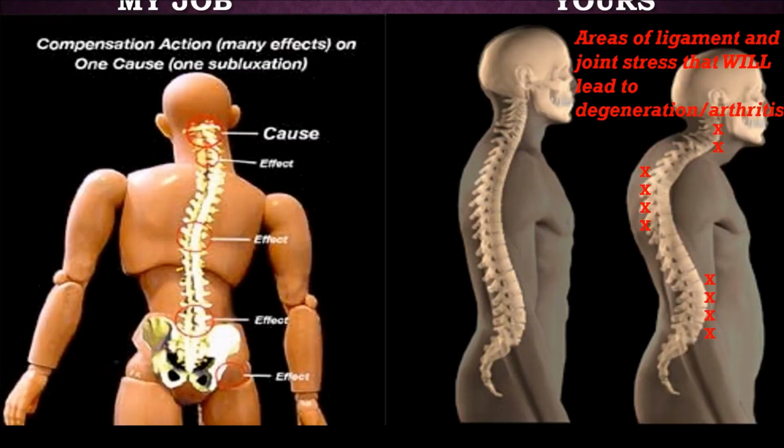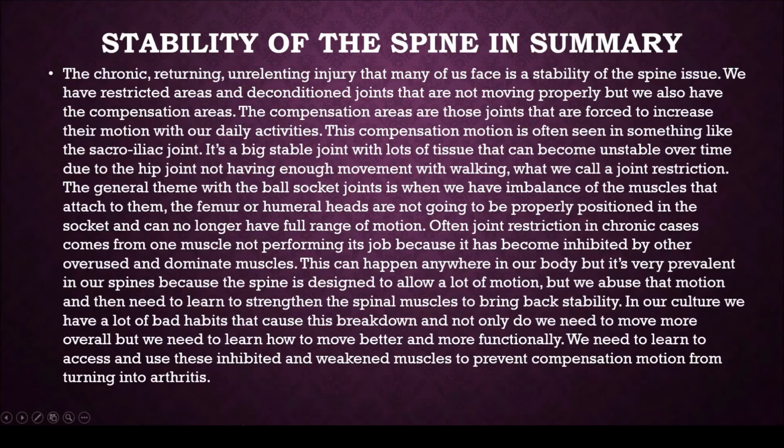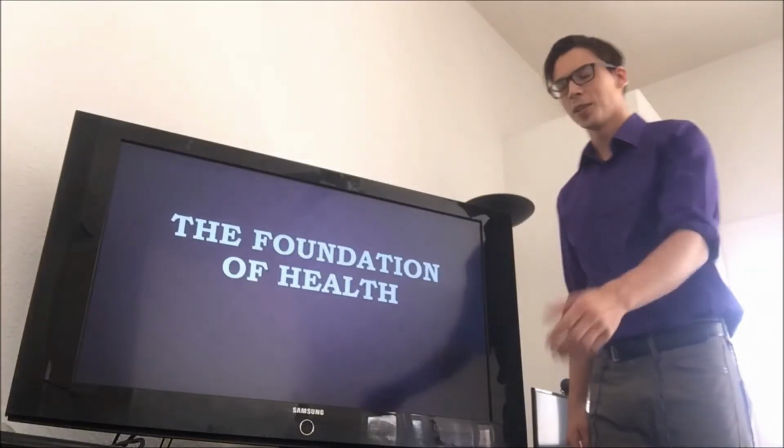This can happen anywhere in our body, but it's very prevalent in our spines because the spine is designed to allow a lot of motion, but we abuse that motion and then need to learn to strengthen the spinal muscles to bring back stability. In our culture, we have a lot of bad habits that cause this breakdown. And not only do we need to move more overall, but we need to learn how to move better and more functionally. We need to learn to access and use these inhibited and weakened muscles to prevent compensation motion from turning into arthritis.